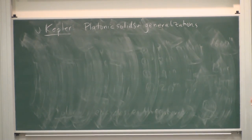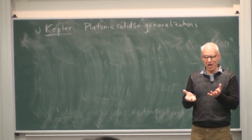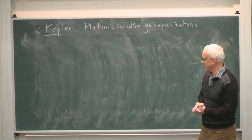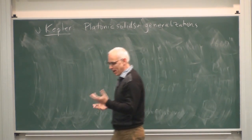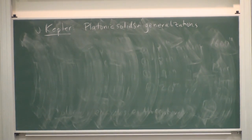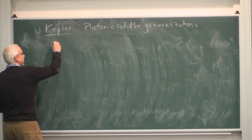And he also studied more general things where you're allowed to make an object with two kinds of faces, not just one kind of face. It's called an Archimedean solid. And he also created other kinds of regular star-shaped objects like that. That turned out to be quite important in his interest in astronomy, because he became an assistant to Tycho Brahe.